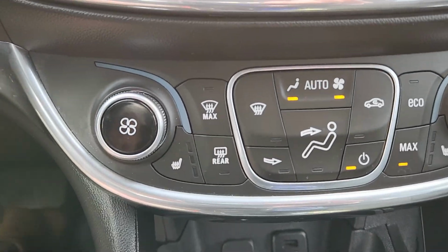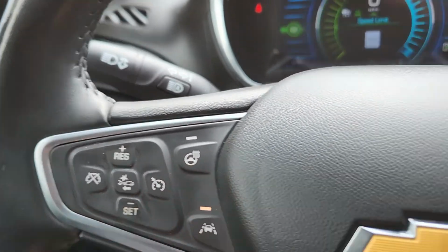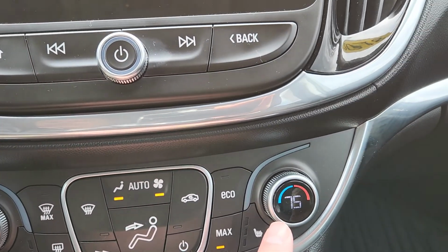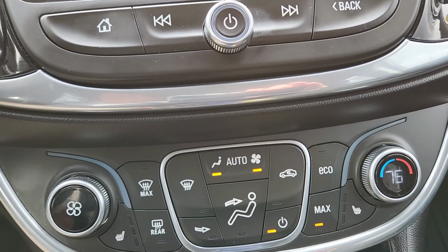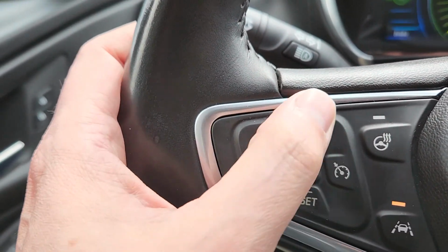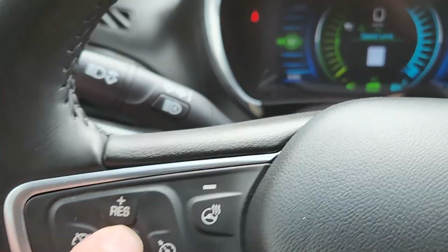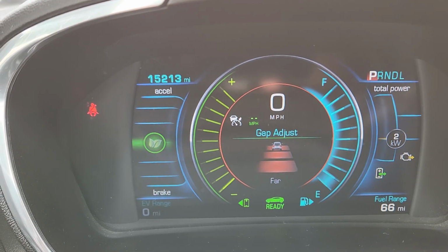Very, very quick. You've got heated seats. You're going to have your heated steering wheel too. Of course, it's the automatic climate control, even a max and an eco setting if you want to go even easier on the battery power as you're using it. Right in the cruise control, you have your adjustment for the gap adjust for the automatic emergency braking.